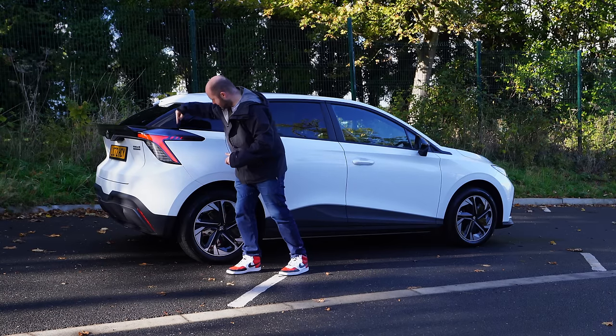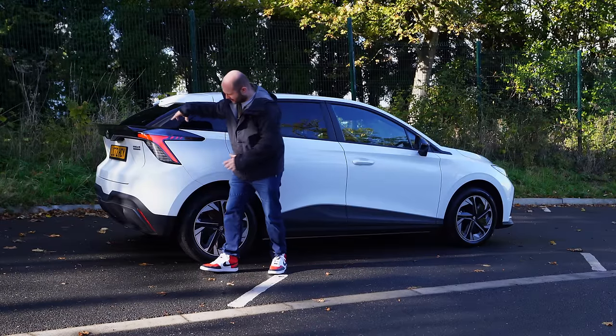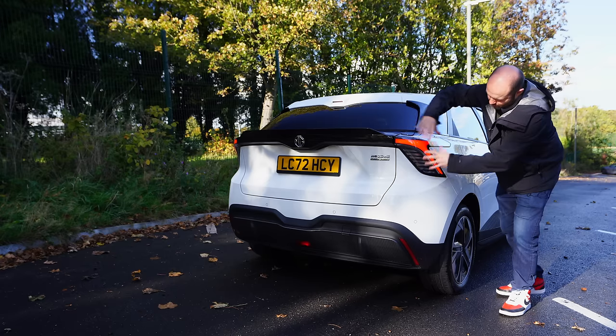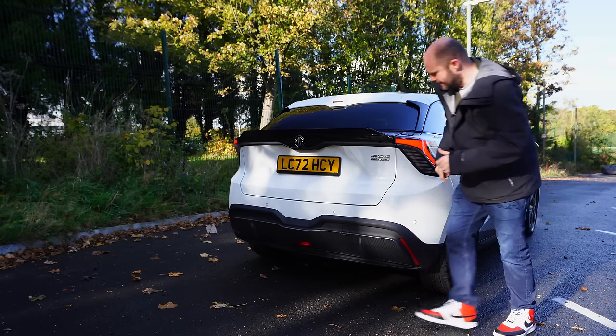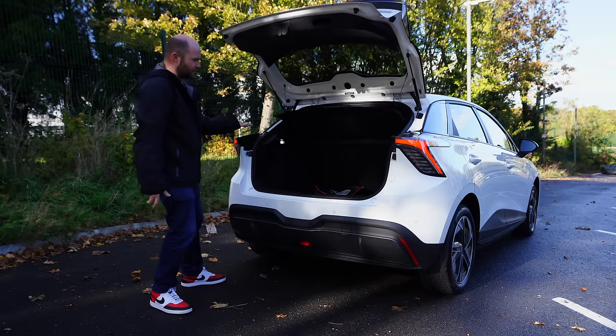We have SAIC vision. It's our LED lighting system. That corner reminds me of a Yaris. You know, the current Yaris. Especially just the way this works. We have a boot of 363 litres. Well over 1,000 if you drop the seats.